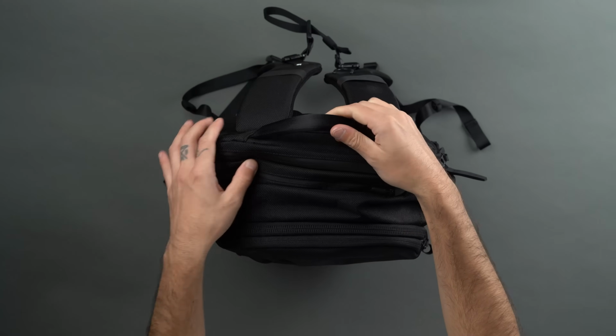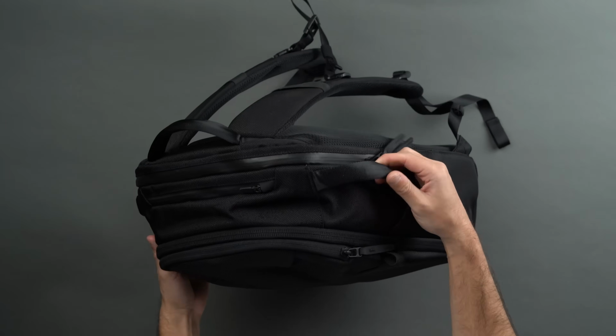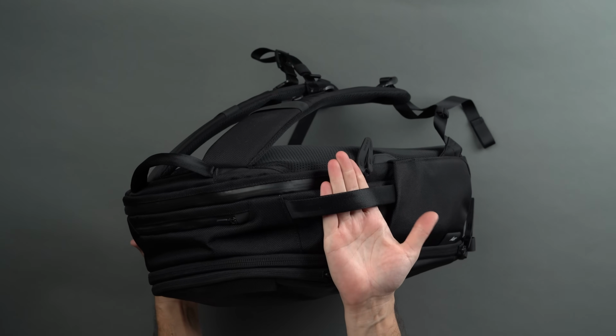A padded, perforated back panel provides both breathability and comfort during daily hauls, and the 3 grab handles, top and both sides, offer multiple carry options when you're not wearing it on your back.